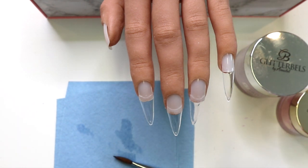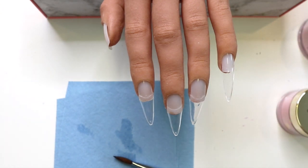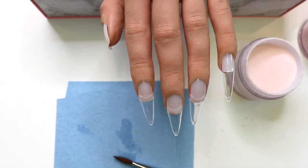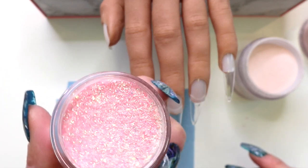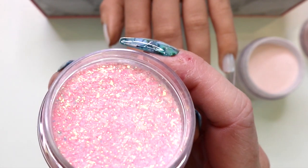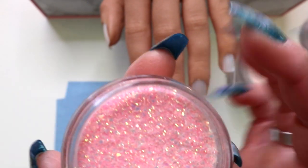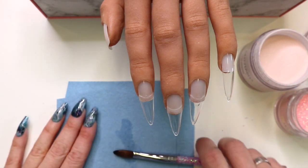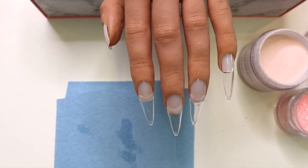So again, I'm using my pink sheer. I'm going to be using my Tinkerbell Cover Shimmer, which is a stunning, stunning color. And I'm going to be using my Glitterbels Pink Crush. Look at that. Adorable, so nice. So I'm going to set these over here. I'm going to start how I would start if I was doing this on a client.